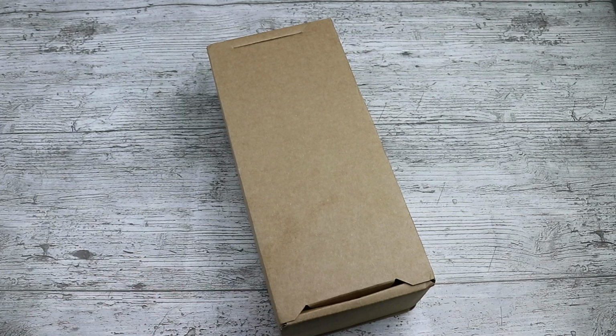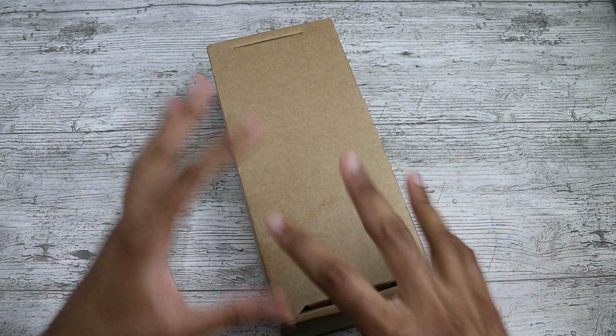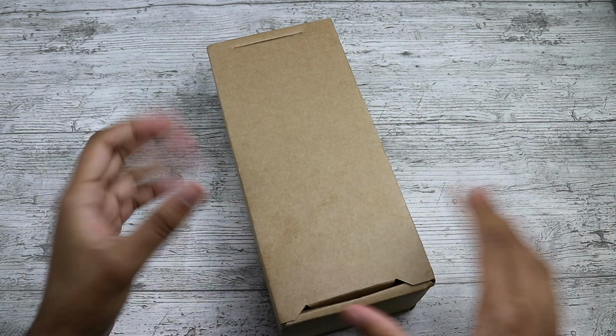But first, let's go back in time and delve into the unboxing. Right, so as you can see, it's pretty basic when it comes to the packaging, and I don't think you get an Apple box with this phone. So yeah, let's just delve in, open it up and see what's inside.